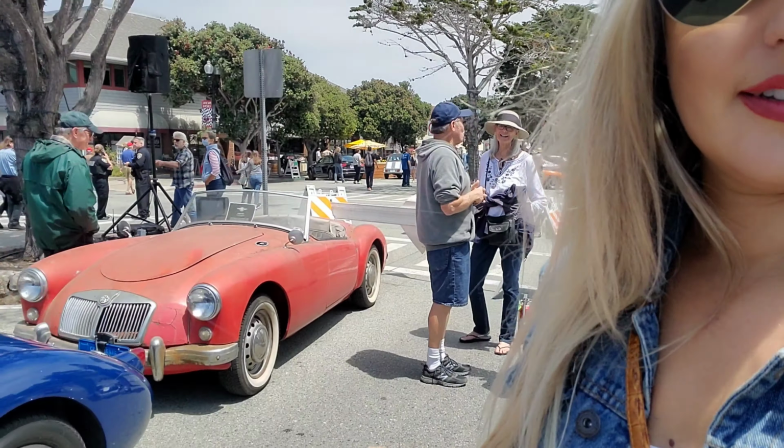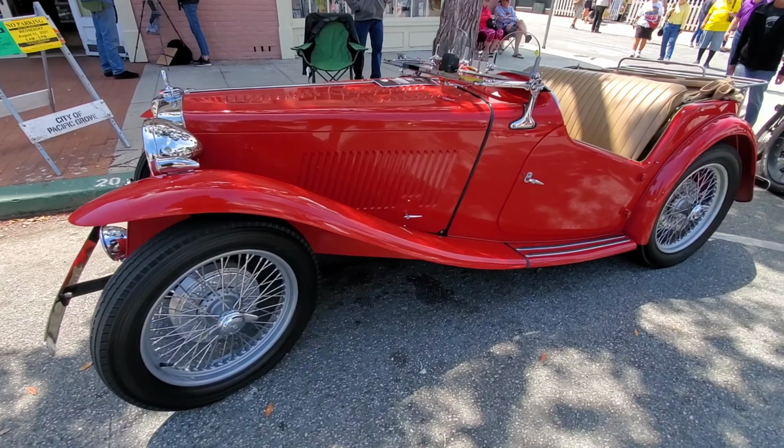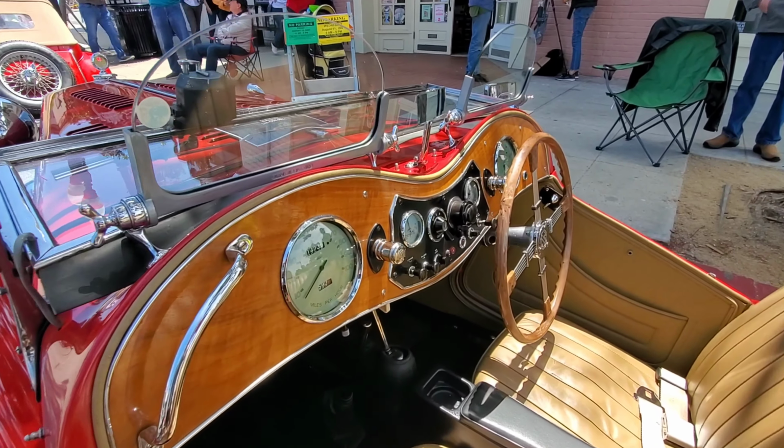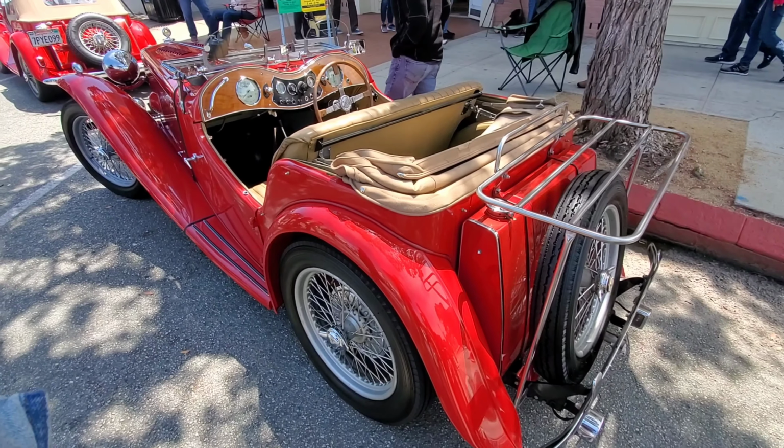The first time MG decided to try to streamline, be a little aerodynamic, and it was a hit. Everybody loves the MG GA. They don't even have to know about cars. And this is a really nice TC.